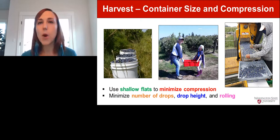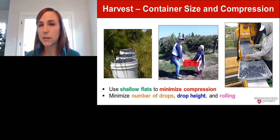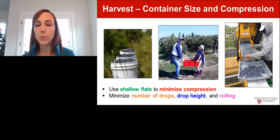This next one, harvest container size and compression, is something that is pertinent both in hand pick situations as well as in machine pick situations. The key is that you want to look at minimizing compression, and you can do that by using shallow flats like the one that you see on the right. The one that you see in the center as well as the left, which came from a field that was hand picked, the fruit that were in these containers were stacked quite deeply.